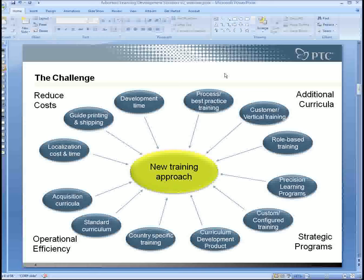We want to be able to more quickly offer custom and configure training, which would be maybe a customer wants their own screenshots included, maybe a customer wants chapters 4, 5, and 8, and that's the only training they want, so we need to be able to support that, as well as a precision learning program through Precision LMS, which is our learning management system. All of these challenges basically pointed to a new training approach that we needed to support. And that new training approach was a new strategy that we had to come up with.